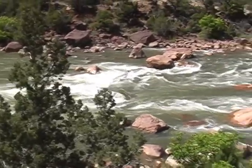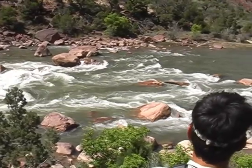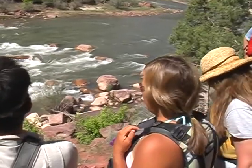Our first major rapids. This is Disaster Falls on Saturday the 21st. Guides are figuring out how we're going to get through here.